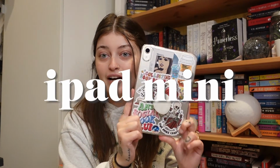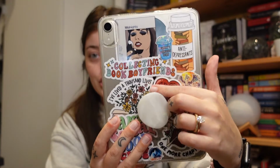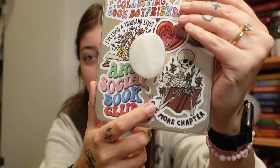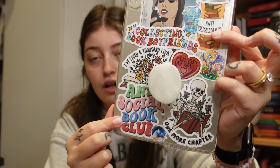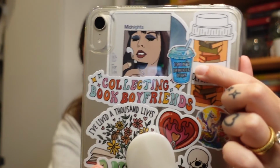Since I showed you my iPad mini, I will show you this. So this is my iPad mini. It's one of my favorite bookish items because I do actually read a lot on here, and it houses a lot of my favorite bookish stickers. Like this one says "One More Chapter," "Antisocial Book Club." Some of my favorite ones are here. "Tamlin's Tears," "antidepressants." I use Libby a lot, and I just enjoy my iPad mini a lot.